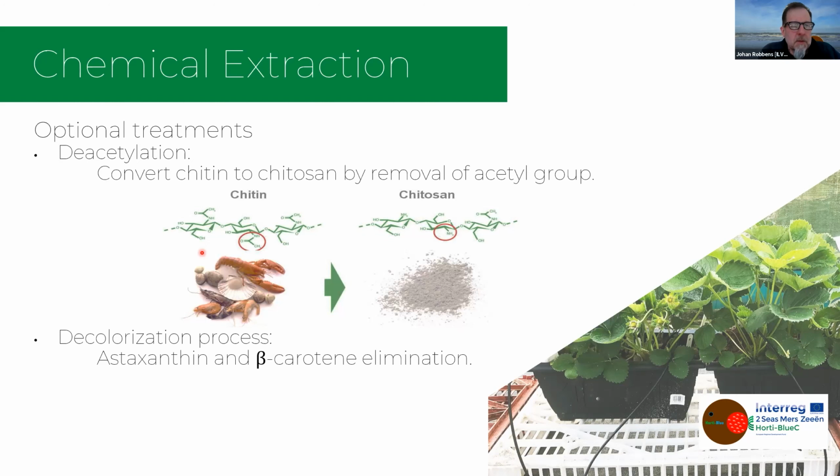Also to mention, sometimes in the literature some additional treatments are done. Often people talk about chitosan. Chitosan is the deacetylated form of chitin. I showed in my previous slide the acetyl group on chitin, and making chitosan from chitin means you remove that acetyl group. This is an important difference because it is beneficial for solubility. Chitosan is relatively well soluble, while chitin is an insoluble molecule. So for certain applications, that is an important feature of chitosan.